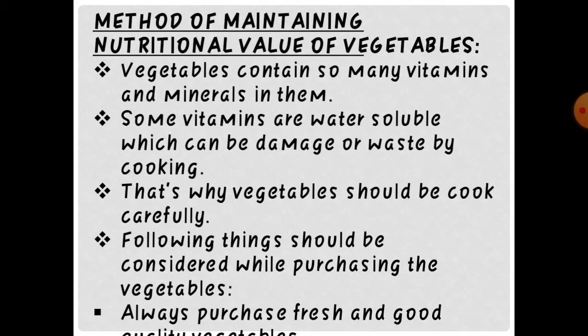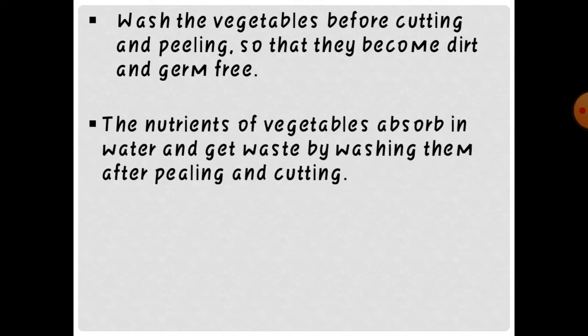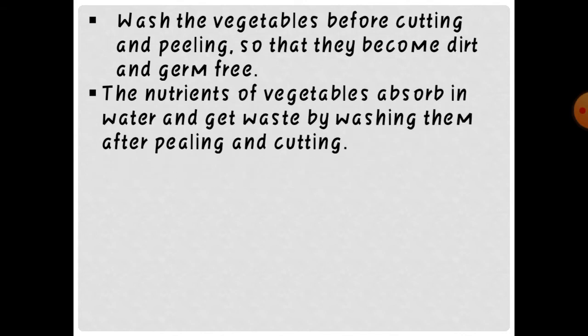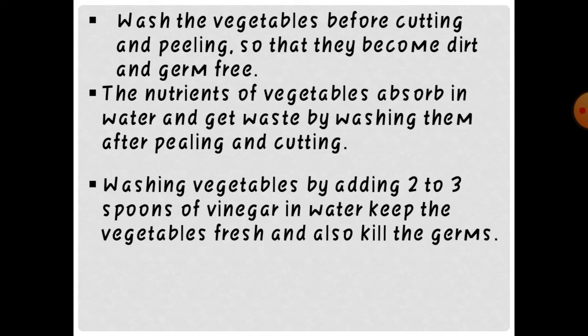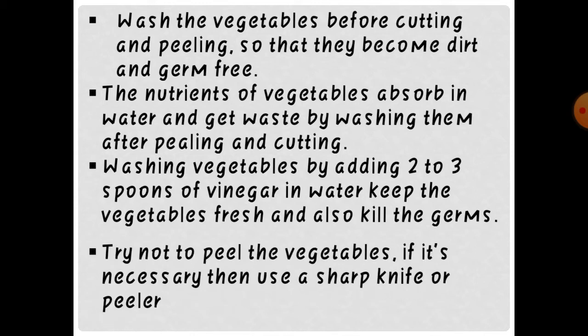Always purchase fresh and good quality vegetables. Wash the vegetables before cutting and peeling so they become dirt and germ free. The nutrients of vegetables get absorbed in water, so they get wasted by washing after peeling and cutting. So we have two reasons to wash the vegetables before cutting and peeling. First, it helps the vegetables become dirt free, and the second is to prevent any sort of nutrient loss. The next is washing vegetables by adding 2 to 3 spoons of vinegar, which keeps the vegetables fresh and kills the germs.